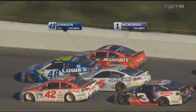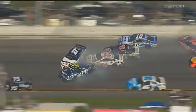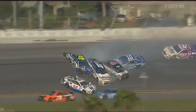I've not only seen this, I've been a part of this. Jamie McMurray pulls this move a lot. He sticks his nose right there on your right rear quarter panel, nudges his way in there, and makes some great moves, but it is very aggressive. Oh, big trouble.